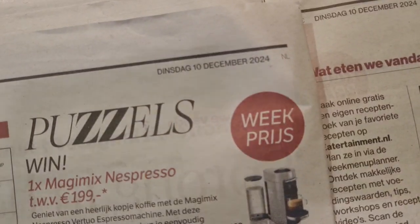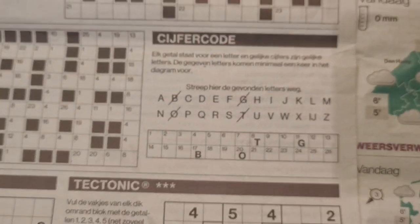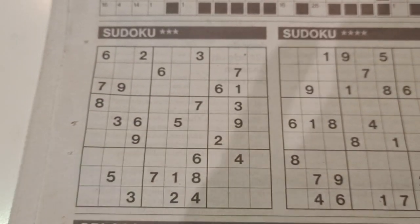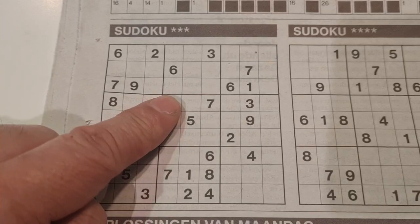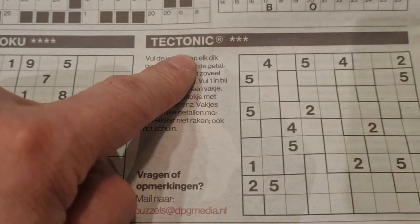Yes, it's Tuesday, December the 10th, 2024. We have, I believe, 3 weeks to go, yes, till the end of this year. We have in today's newspaper 3 regular puzzles. Those puzzles are the 3 stars, 4 stars Sudoku, and the JigSaw Sudoku, aka Tectonic.